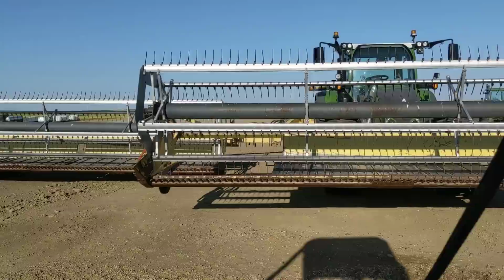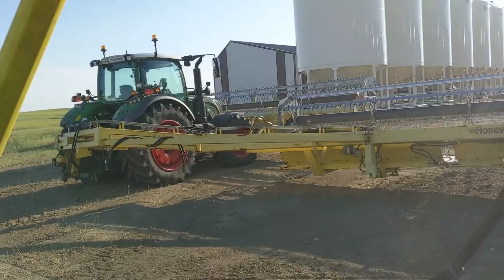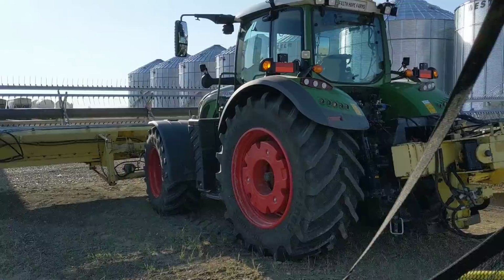Like, this is first date material. I know. What girl would not want to be with you while swathing with this sucker? This thing would be awesome. I just want to go one more time. Okay, I'll stop.